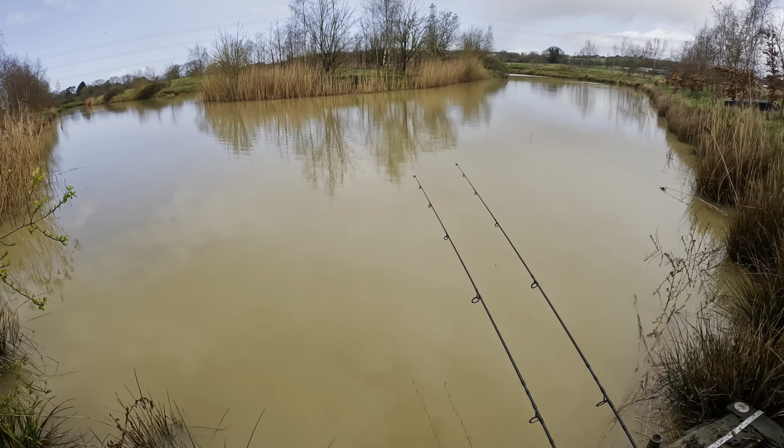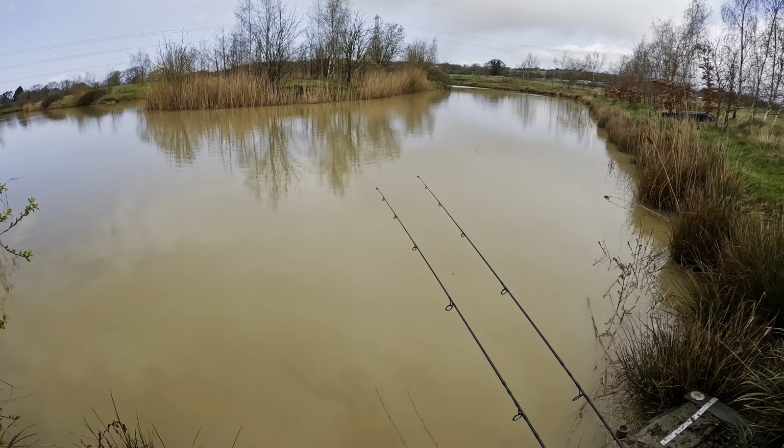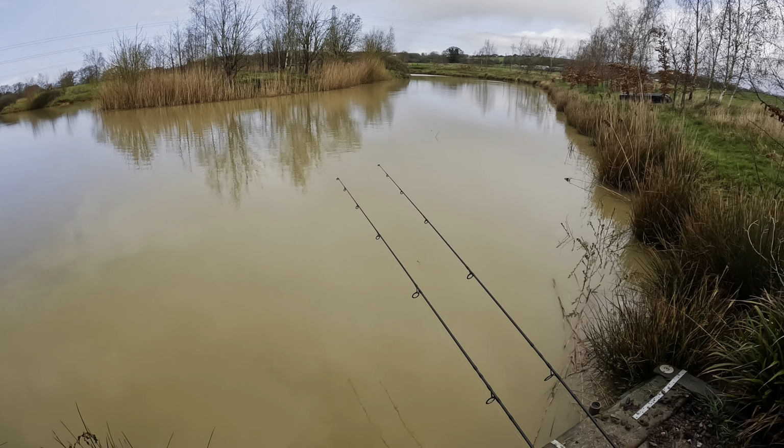Not seen much activity from the fish, if I'm honest. This lake is a very, very hard lake to fish. I've tried all sorts out here, I've not had much luck. Well, not catching any fish, but I'm pulling some birds.